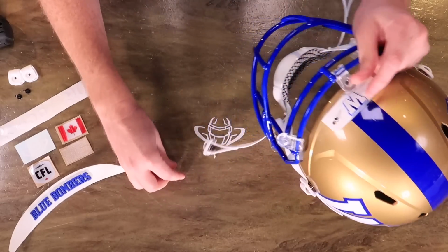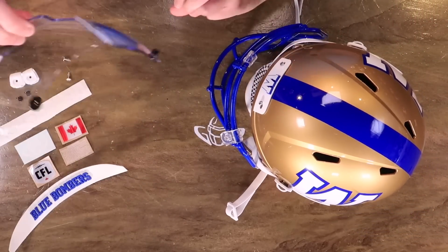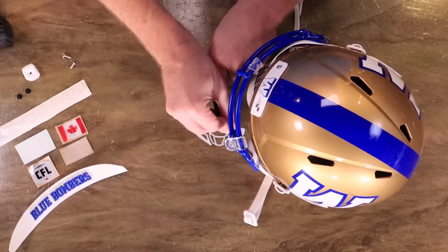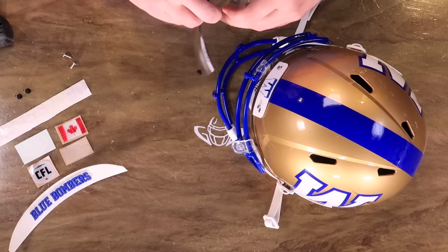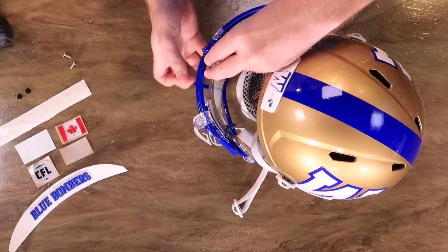Steve, while we have the face mask undone, we're going to slide this visor in here. On the clips, we're using the new universal visor clips from Shock. We have 4 different colors right now, so we're going to be using white ones on here.